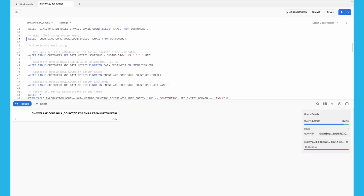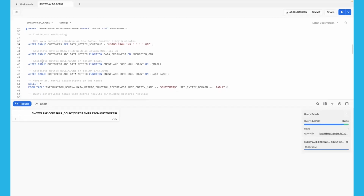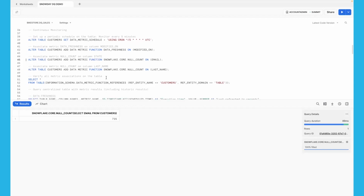The second way of using data quality metric is for continuous monitoring. And to be able to do that, first, you have to set a schedule at which you want these metrics to be monitored, right? And you can see in line number 39 that we are setting a schedule of every 5 minutes for this demo. This could be either a minute or once a day, depending on how frequently you want to measure data quality. I've also associated specific metrics like data freshness, null count, etc., for this demo on this particular table, and all these will execute every 5 minutes.